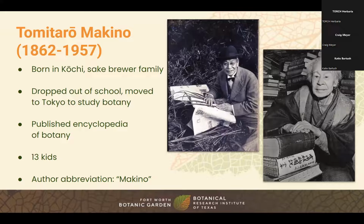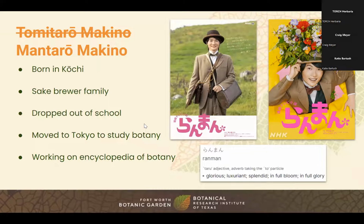This is, of course, not to be confused with Mokutaro Makino, who was also born in Kochi to a wealthy sake brewer family, and then dropped out of school to move to Tokyo to study plants and make an encyclopedia of botany. Mokutaro Makino is the similar but legally distinct protagonist of Japan Broadcasting Corporation's Ranman series. My understanding is that this is a big deal over there.